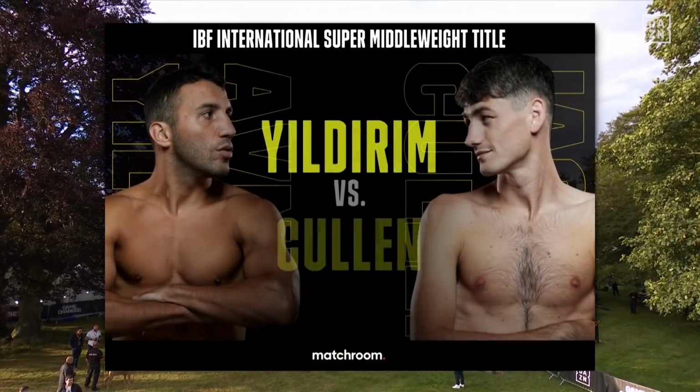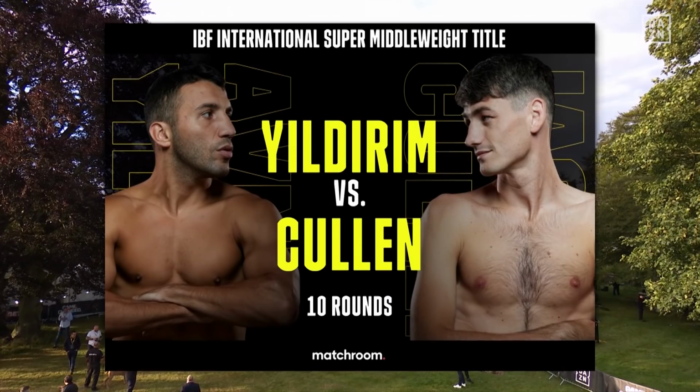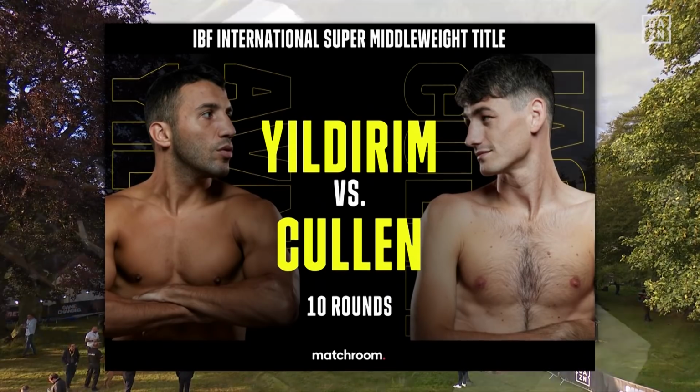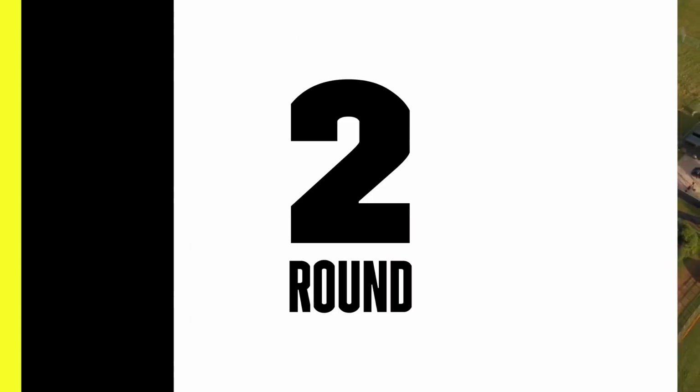Opening the bill, a left field fight that none of us saw coming. It kind of exists in that strange snakes and ladders purgatory that only happens in boxing. One fighter off the back of defeat to Canelo Alvarez, another off the back of a win over John Doherty. Jack Cullen and Avni Yildirim are backstage preparing to do battle.